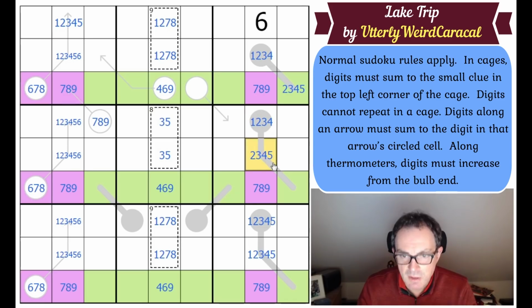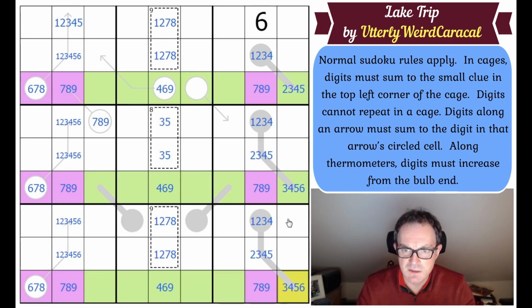So this can't be 1 because it's partially along a thermometer, so we can do that to both of those thermometers. This square can't be 7, 8, 9, but it could be 6. So 6, 5, 4, 3, I think. This one must be the same. 3, 4, 5, 6.